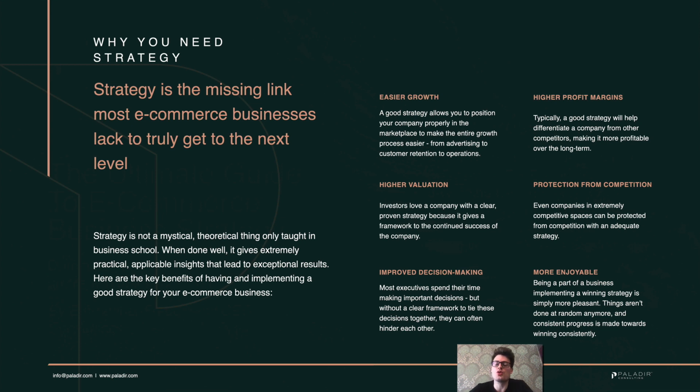You also get usually, not always, but usually higher profit margins, unless you're going for a sort of cost advantage type of strategy. But a good strategy will help differentiate your company from other competitors, which means that for sure it's going to be more profitable over the long term. So it may not be exactly higher profit margin, but it means you can sustain your e-commerce company's profitability over the long term. You obviously get a higher valuation.